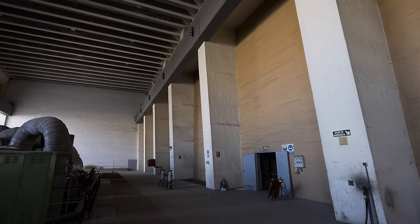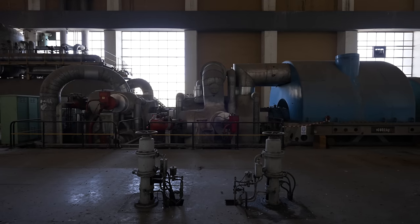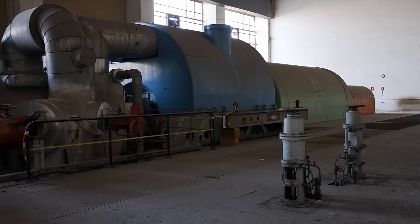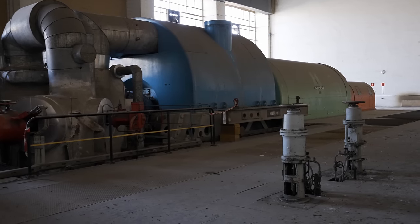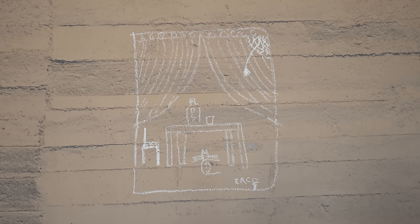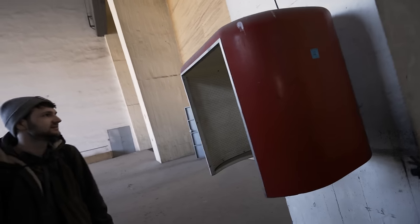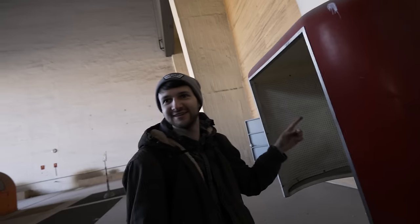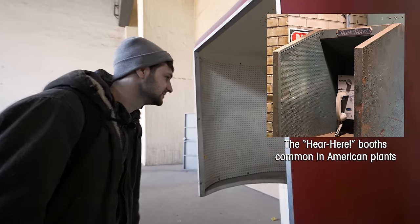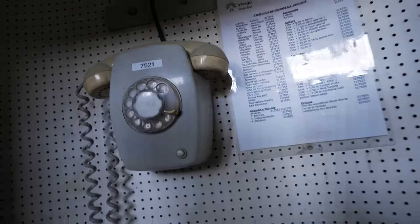These slanted columns are pretty nice. There's some worker art on the wall over here. It's a European... I don't know what to call it, but a scooter, a key, and a scooter. Yeah. Yep, insulated. Sound dampened.